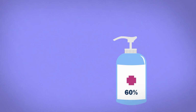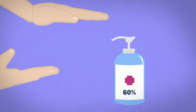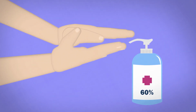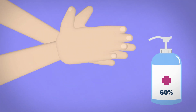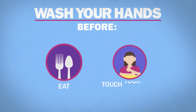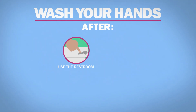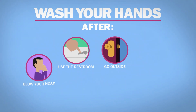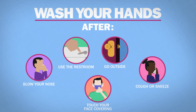If soap and water aren't available, use an alcohol-based hand sanitizer that contains at least 60% alcohol. Apply the sanitizer and rub your hands together until they're dry. This should take about 20 seconds. Wash your hands before you eat or touch your face. And after you use the restroom, go outside, blow your nose, cough or sneeze, or touch your face covering.